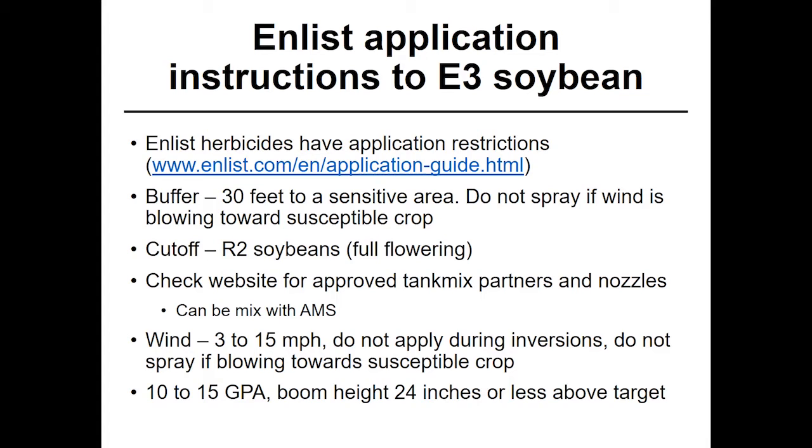The cutoff date for the Enlist products, there's no calendar date. You can spray up to full flowering, or the R2 growth stage. So that will be the only cutoff for Enlist products. We have to check the website to see which other products are approved for tank mix with Enlist. And one of the advantages of the Enlist is that it can actually be mixed with ammonium sulfate, which is not the case for dicamba products.